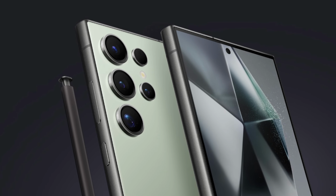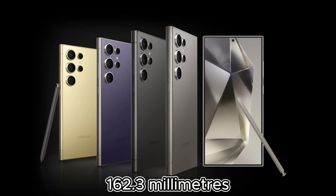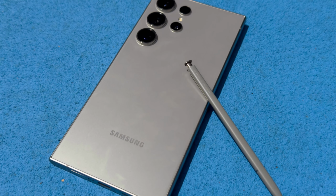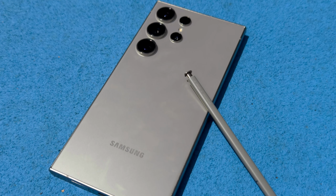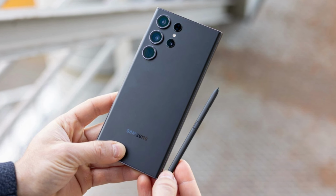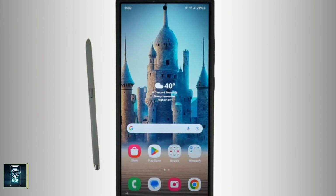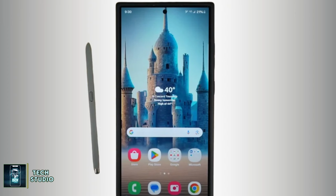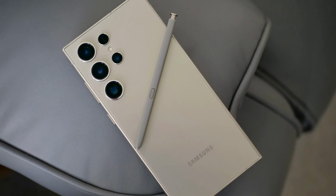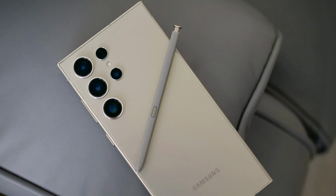77.6mm. In comparison, the Galaxy S24 Ultra is slightly smaller at 162.3mm in height, but a bit wider at 79mm, making it easier to handle for users who love to use the S Pen for sketching or taking notes. Speaking of the S Pen, Samsung once again offers the stylus nestled into the bottom of the Galaxy S24 Ultra. It's a feature that remains unique to Samsung in the flagship market, and one that many users either love or ignore completely. The precision of the S Pen, developed in partnership with Wacom, is something to be admired, making it a fantastic tool for creative tasks.